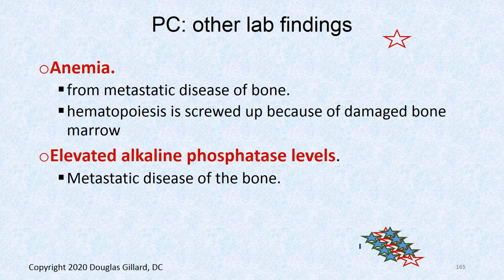We covered that one. Anemia is another. If the prostate cancer has gotten into the bone, it can cause anemia because it messes up the marrow, and hemopoiesis is screwed up, so you don't make red blood cells as well anymore, and you get anemia. And because of the bone destruction, you get an alkaline phosphatase level increase as well.